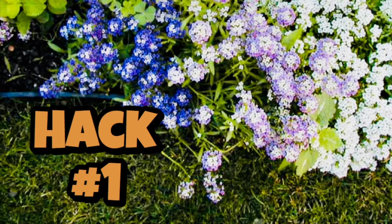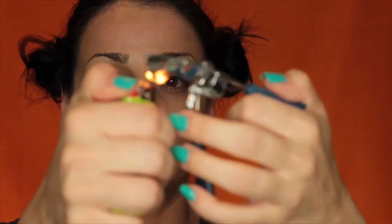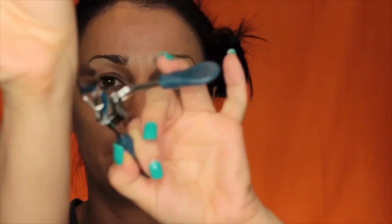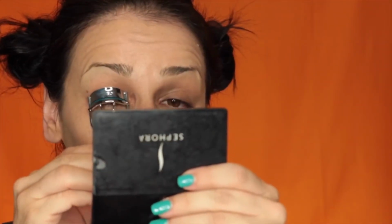And starting with hack number 1. So what you're going to do is grab your eyelash curler and take a lighter to it. A lot of people take a blow dryer, but I find this to be a lot quicker and a lot easier. You just have to make sure to test it out on your arm afterwards or on your finger. Make sure that it's not too hot so that you're not burning your eyelid off. And add any mascara, something voluminous, something that's going to give you some length, and voila, there you go. Beautiful lashes for the day.